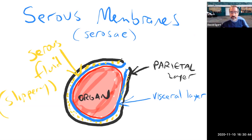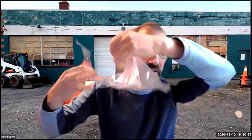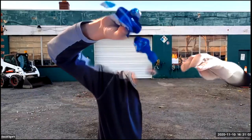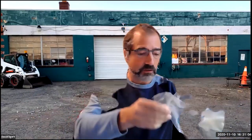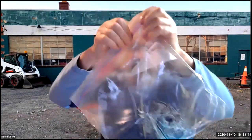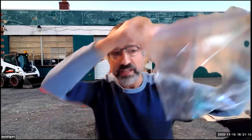So this is the basic idea here. Now this bag here is two layers, and I'm going to take some slippery stuff and put it inside there. So now I've got this double layer thing with slippery fluid in between.